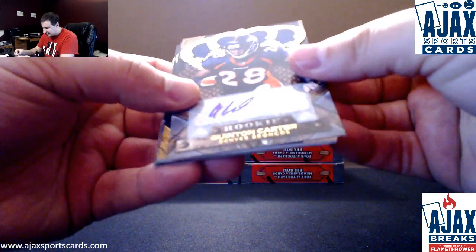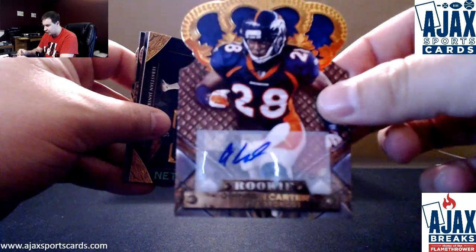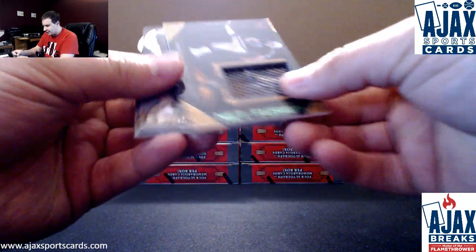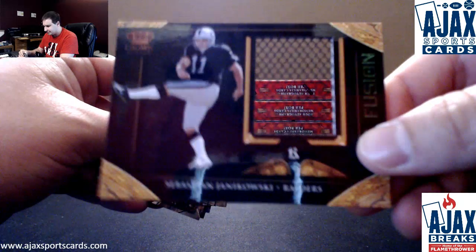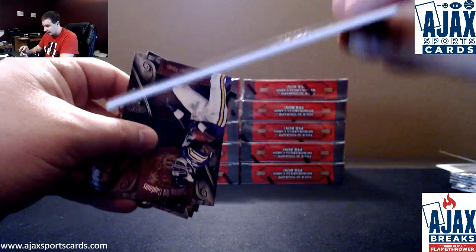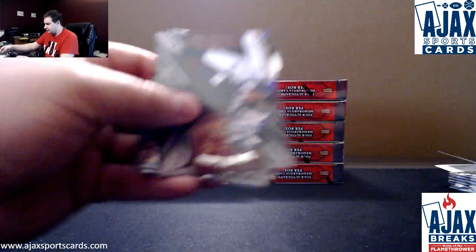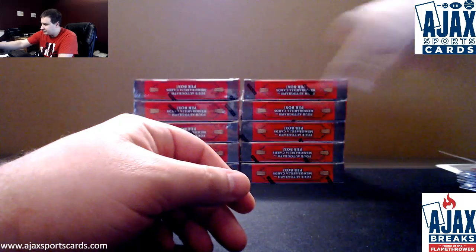Next up, we've got a Quentin Carter, a rookie auto for the Broncos. That's to $4.99. And we got one of the net cards, net fusion for the Raiders, Sebastian Janikowski. Kind of cool cards. Surprised it focused on that at all. Net fusion, I believe they were a case hit. And base.